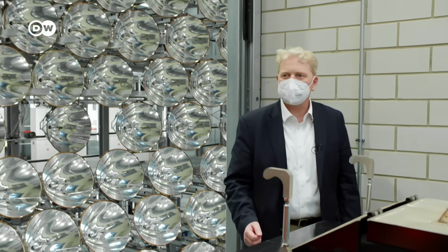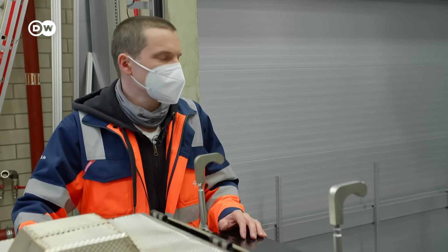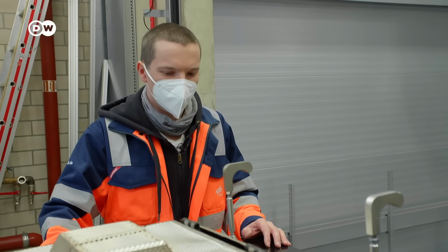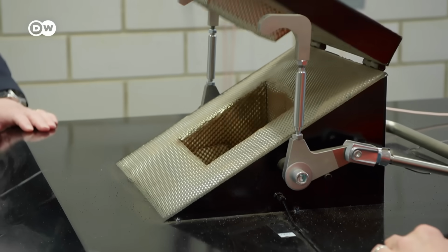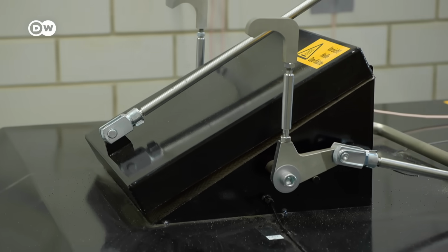A completely climate-neutral technology. But can we use it to produce hydrogen on a large scale? Many details still remain unclear. A new test is currently being prepared. Safety is the top priority.